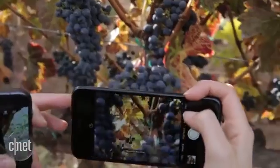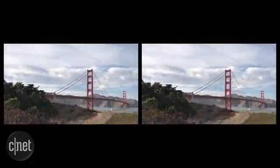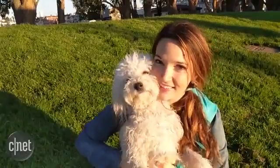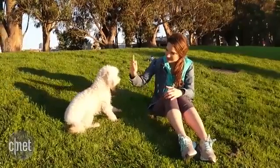The Pixel may have been our winner in our still photography tests, but it's a different story when it comes to video, and here, the iPhone 7 Plus was consistently better than the Pixel. Unless you're shooting subjects, in which case the Pixel does excel. But overall, the iPhone 7 takes this round.